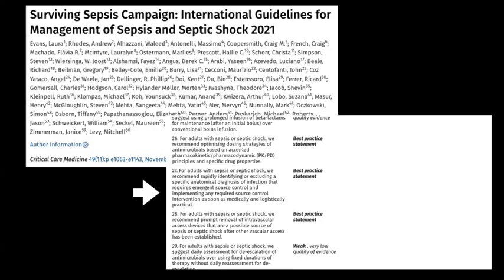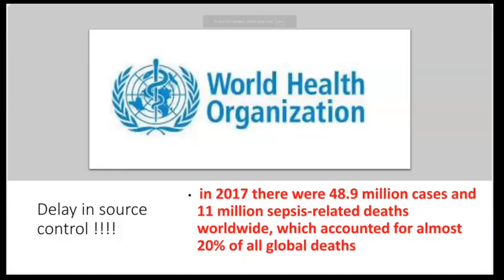So the Surviving Sepsis Campaign guidelines itself, the 2021, highlights the importance of source control as a best practice statement. We heard this earlier. Also, the World Health Organization has stated there are so many deaths which happen due to sepsis, and it actually, as one of the speakers said earlier, supersedes trauma deaths as well.